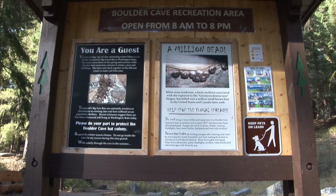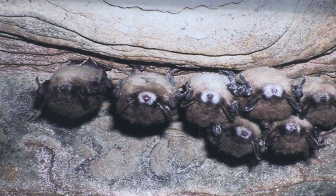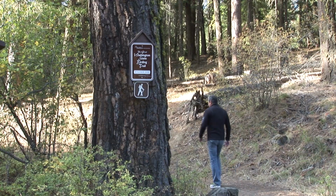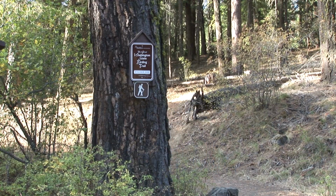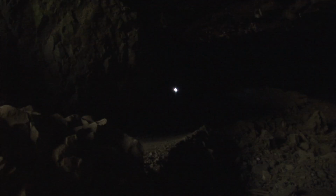Boulder Cave is especially well known for one of its more shy residents, the western big-eared bat. Now, the trail to his home is not wheelchair accessible, but we'll show our more mobile friends the way to the cave.